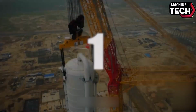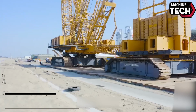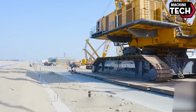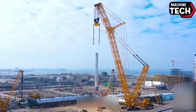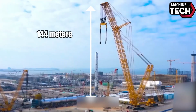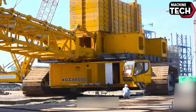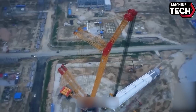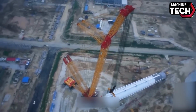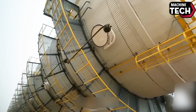Number 1. The XGC 88000 crawler crane is a monster of a machine. With a lifting capacity between 3,600 and 4,000 tons and a maximum boom length of 144 meters, it's the largest track crane in the world. It's powered by three 641 kilowatt US Cummins engines and even has a separate section for the counterweight, ensuring maximum efficiency. This crane is perfect for those huge projects where you need the best of the best.